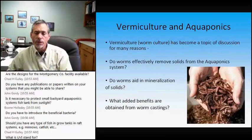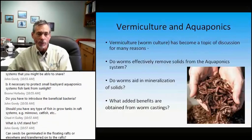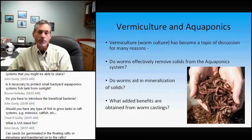One of the questions that I'm going to come back in for just a few minutes has to do with vermiculture and aquaponics, and people saying I've got worms in my grow bed. Is it a good thing? Is it a bad thing? Worms in your grow bed, in my mind, are beneficial. Are they taking out any of the solids versus the total body mass that they're growing? That's a debatable point. They're excreting worm castings. They're moving through the soil and mixing the solids. So perhaps their best function is just mixing the solids within the media bed.